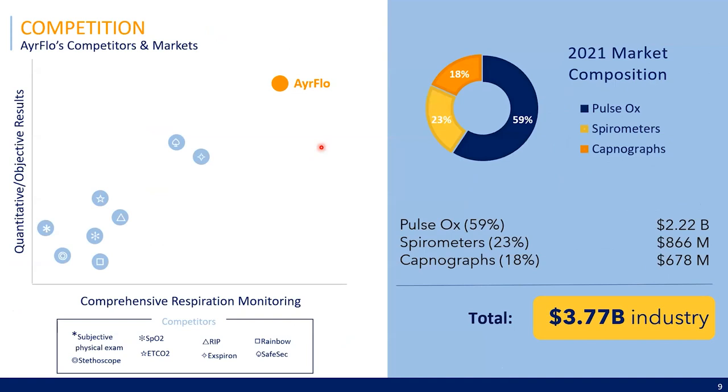The respiratory monitoring market is a huge and established market filled with outdated technology. I just wanted to remind you, this is the very market that has gotten us to this situation, with pulse oximetry and capnography performing very poorly in respect to providing quantitative respiratory information, and it is not comprehensive. Yet we're using them as if they were. Airflow is the only technology on the market which will be able to display meaningful, comprehensive, and quantitative data about a patient's breathing.